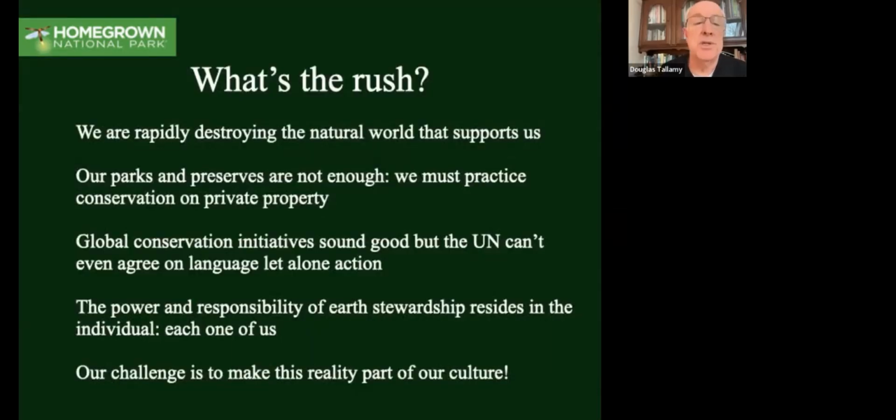So what's the rush? We're rapidly destroying the natural world that supports us. Our parks and preserves are not enough. So we've got to practice conservation outside of parks and preserves, on private property. Global conservation initiatives sound good on paper and the UN's talking about it, but we can't wait for them to actually come up with actionable recommendations. We've been waiting for climate change and it's just not happening.